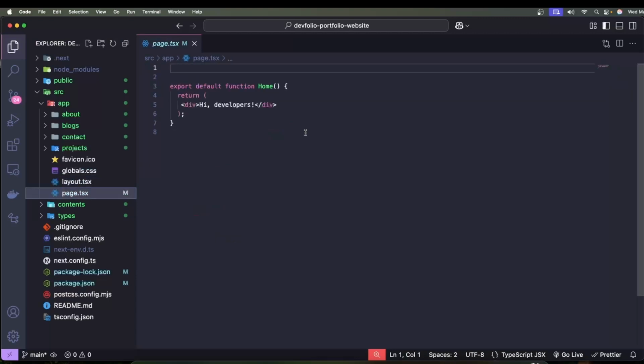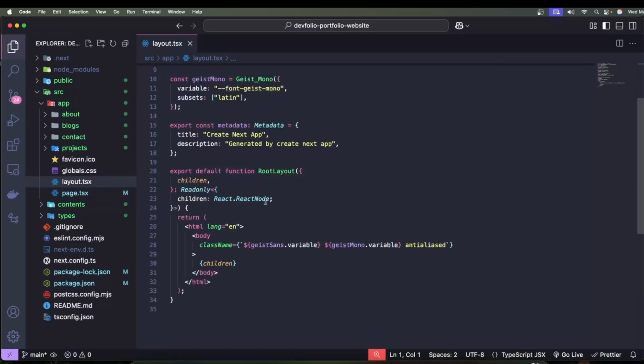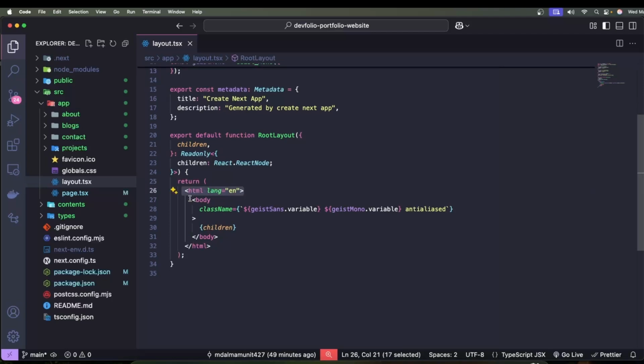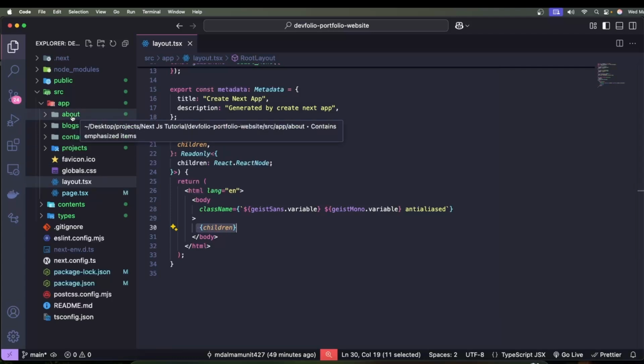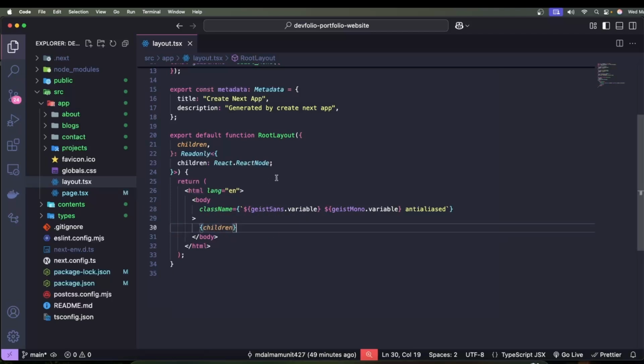For doing this, look here on this root URL, only the text from page.tsx is showing. If you need a navbar and footer, you go to layout, and here you'll see we have html, inside that we have body, and this layout is presenting the children. That means all the routes, for example about page, blog page, contact page, project page, are actually the children of this. So that's why the children is passed here. Root layout means the root structure of the website.